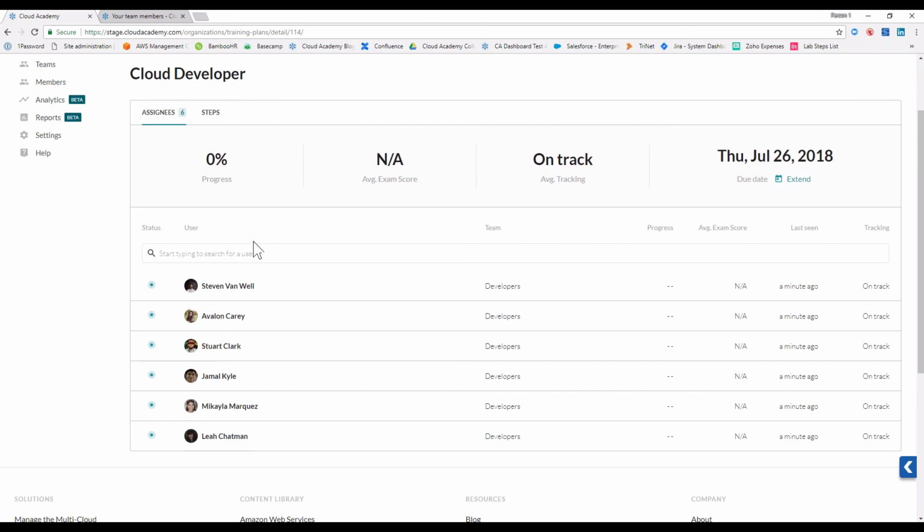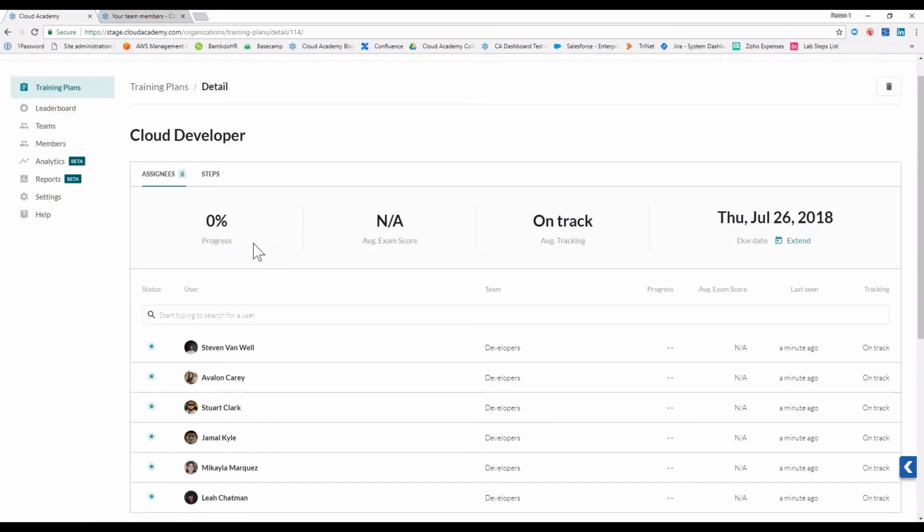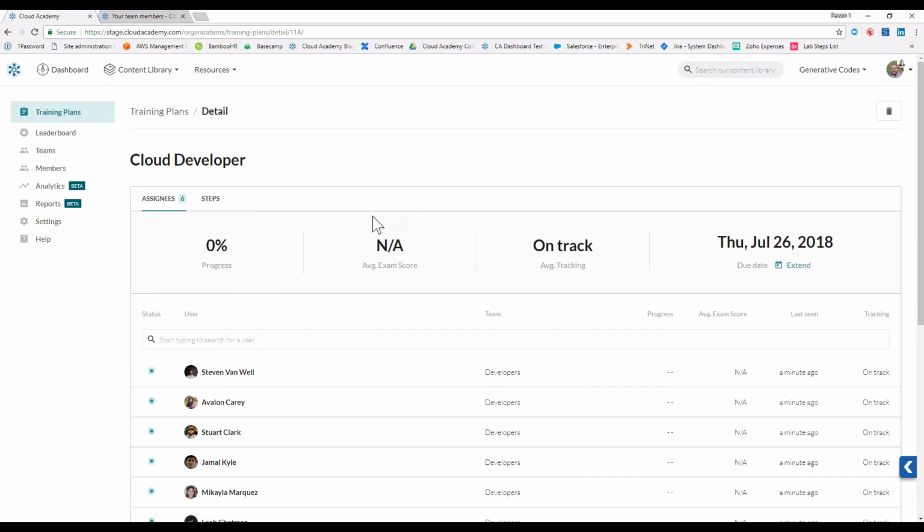All right, now we're going to take a look at some of the adjustments that you can make to a training plan. So, modifications.